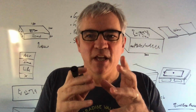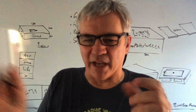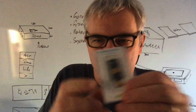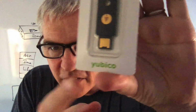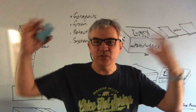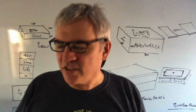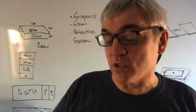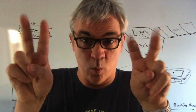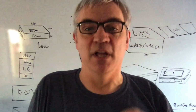Oftentimes, doesn't it infuriate you almost every day? You see some Amazon package and there's this tiny little thing inside. Look, I got this little key, a security key. Yubico, you might like to check out Yubico. I got this thing the other day, and it came in an envelope this big. I don't understand it. Boxes arrive like that. So what we're going to do with the packaging is have as little space that isn't charger in the box as possible.